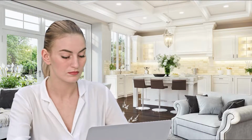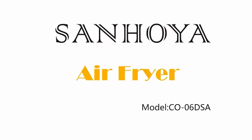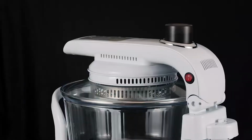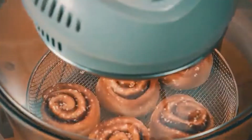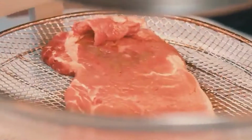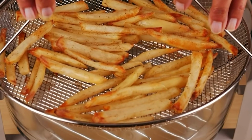In this video, we will be sharing with you our 7 highest-rated halogen oven cookers. Halogen ovens are a great alternative to full-size cookers when you want a quick meal. They admittedly look more suited to a kitchen in the 1980s rather than a modern touch on easy cooking. Yet, halogen ovens have never gone out of style, and for good reason.